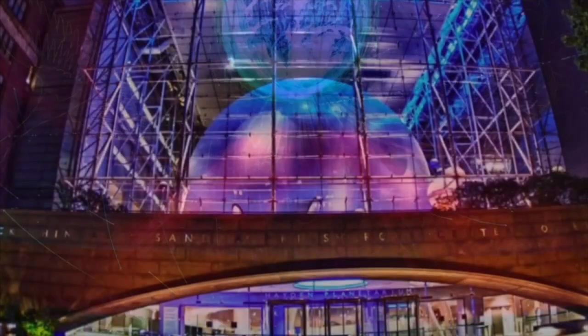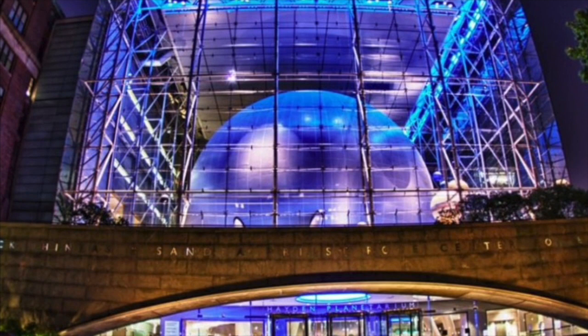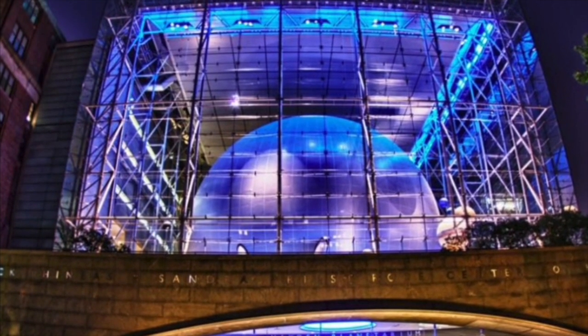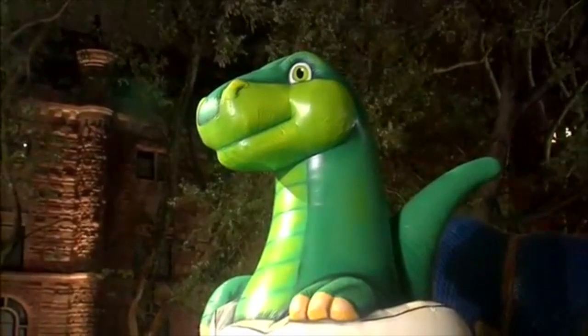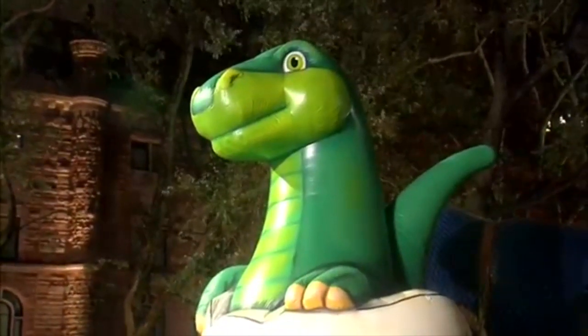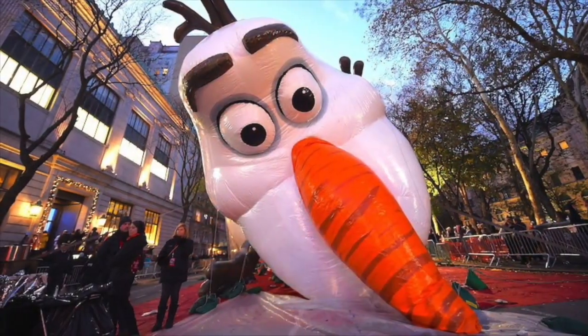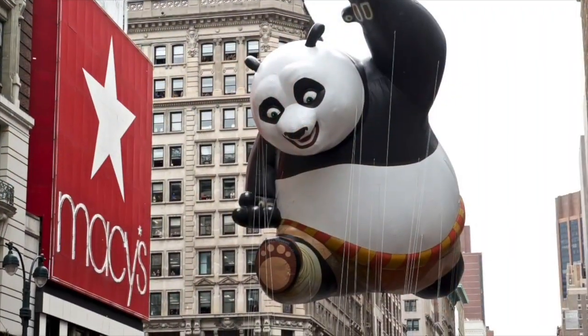You can even explore the solar system. It's home to the planetarium. There are head-spinning adventures here, exploring the wonders of outer space. Outside the museum, the day before Thanksgiving, this is where the giant balloons receiving their helium injections are inflated. It's very crowded, but a fun thing to watch.